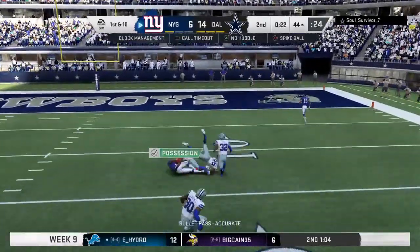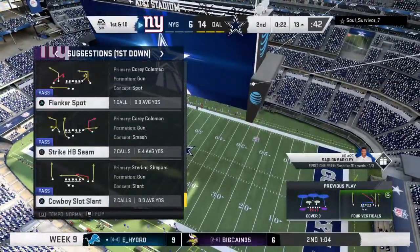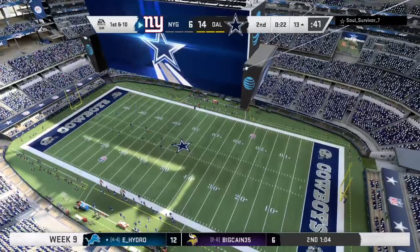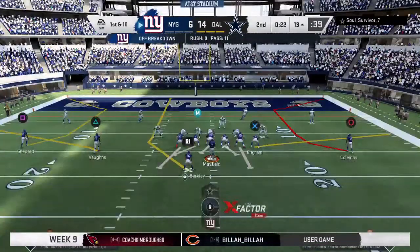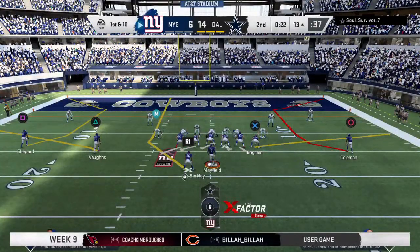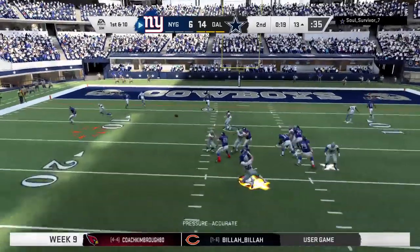He'll rifle this. This is caught inside the 15. The Giants going to burn their third and final timeout as it comes with 22 seconds to go here in half number 1. So how about this for field position after the big play? Inside the 15 now as they come up on 1st and 10.